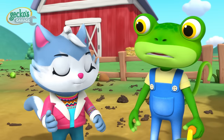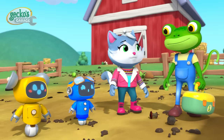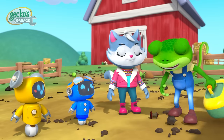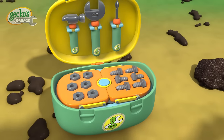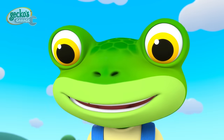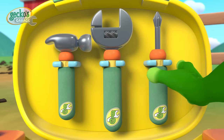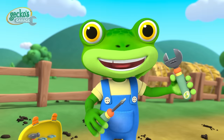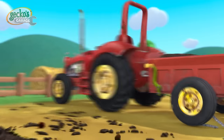No. Trevor's vegetables won't grow big and strong without compost. You can fix the spreader, right, Gecko? We can fix anything if we work together. Right, Mechanicals? What tools do we need? Screwdriver? Wrench? Gecko's garage! Time to fix Gecko's garage! Let's fix this!